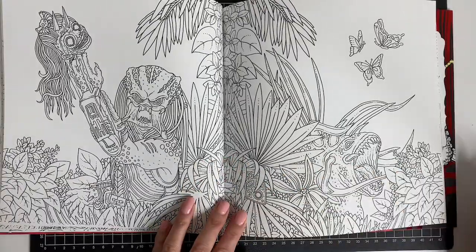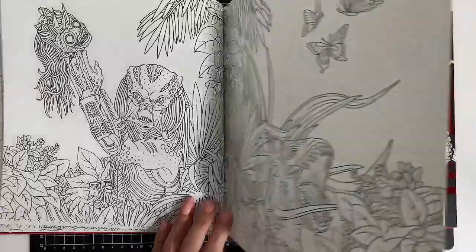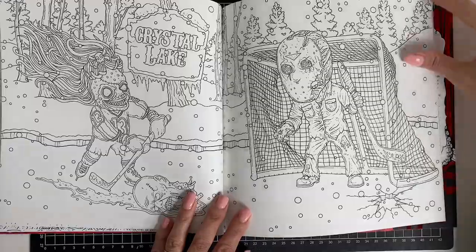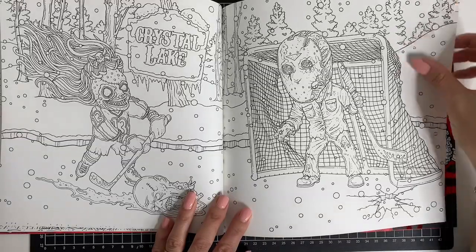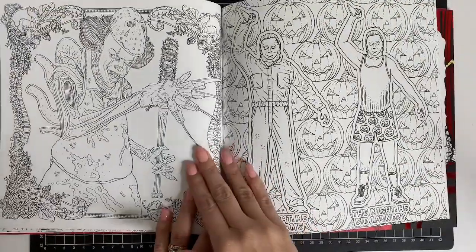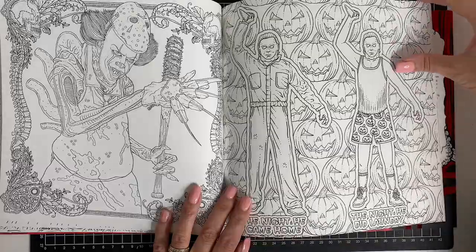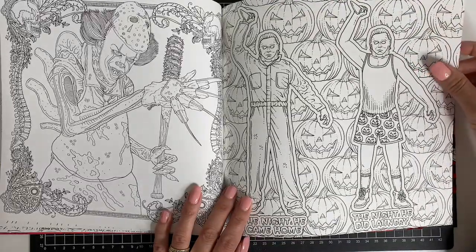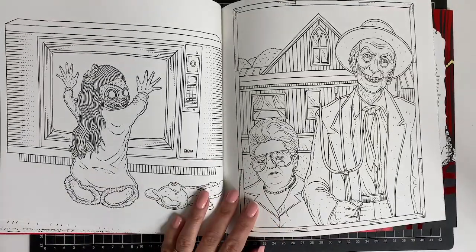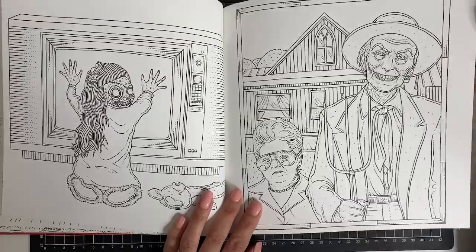The Predator movies. This might be the first page I colour. I really like this one. This is Jason Voorhees, Friday the 13th. We have a whole mishmash of characters there on the left, and we have Michael Myers on the right. Poltergeist there on the left, one of the first horror movies I watched. And on the right we've got American Gothic.